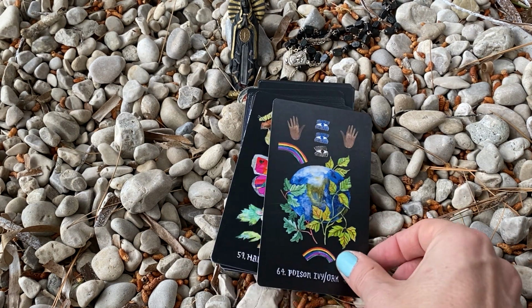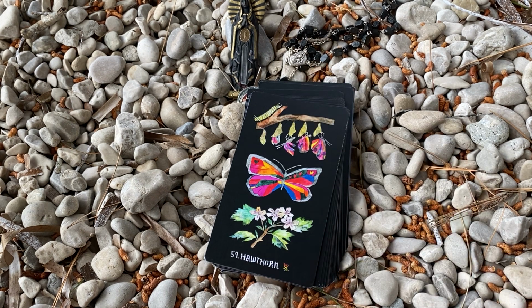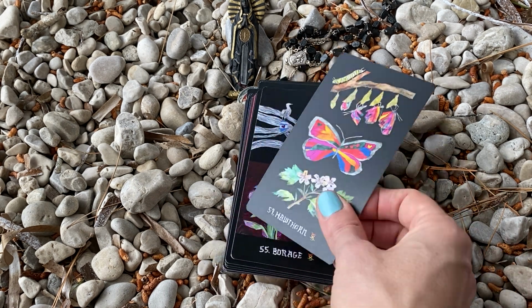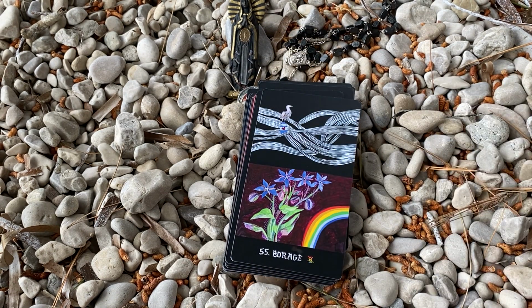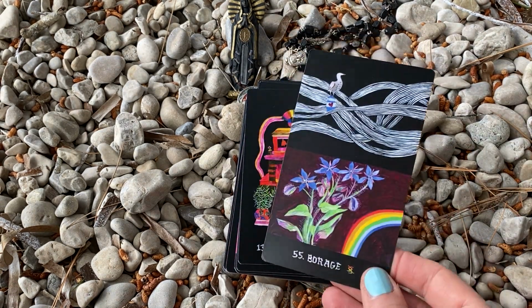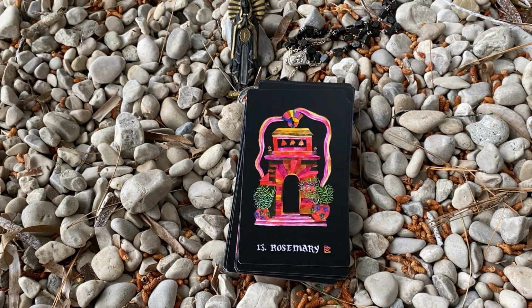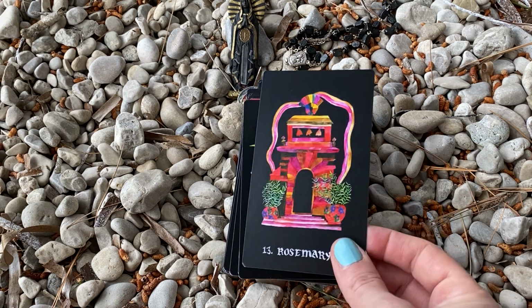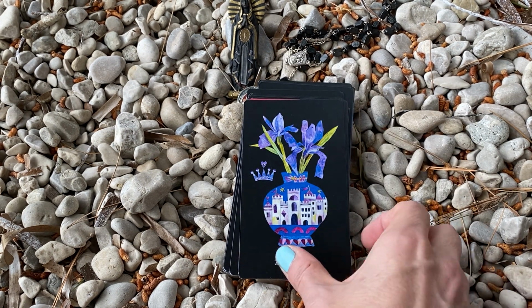Lots of elements, but not too busy. Incredible colors, really well printed as well. It's matte, but not kind of matte when the colors don't come through. It's actually really beautiful. And of course it's a black deck, so I'm pretty sure it's going to scratch after a while, but nobody can do anything about that.